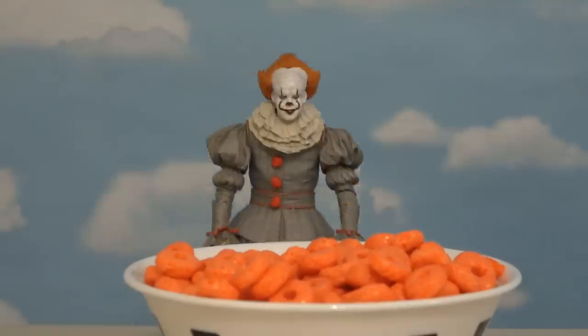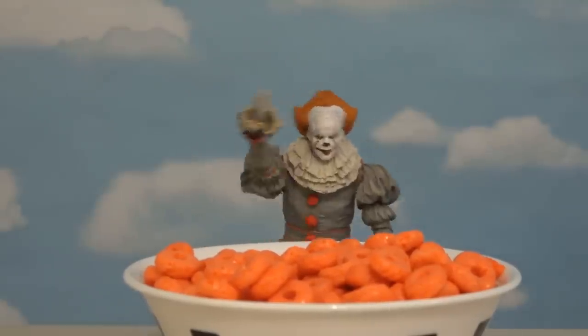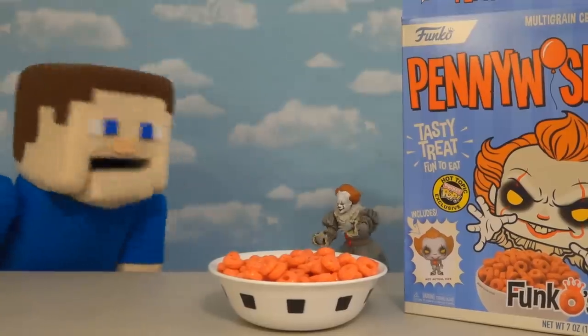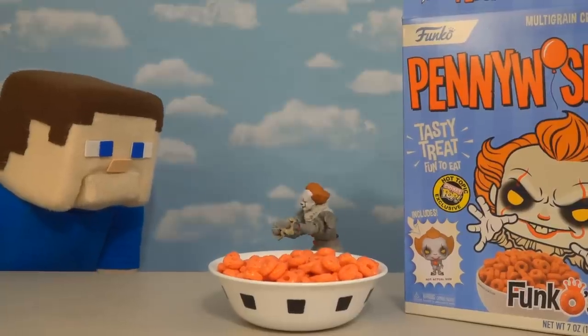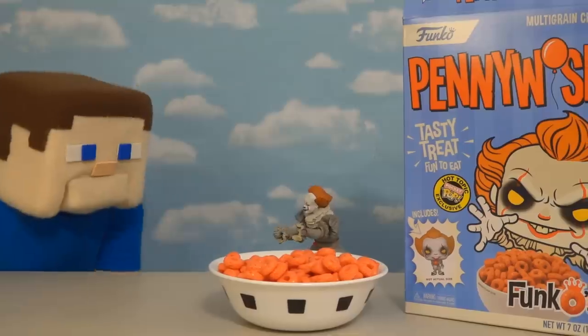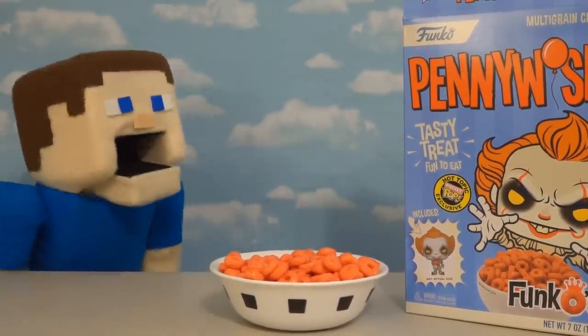Well, well, this is some interesting looking cereal. I wonder if I'll have some for myself. Pennywise, you better not be thinking about taking my cereal. Oh, why would I do a thing like that, Puppet Steve? Because you still owe me 20 bucks from last week. I gotta go. Darn you, Pennywise.